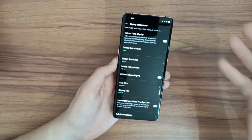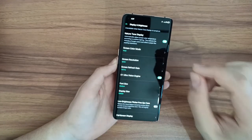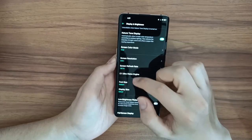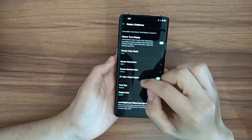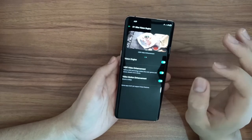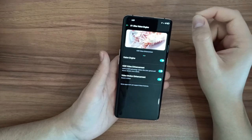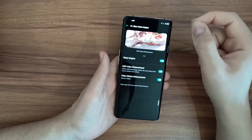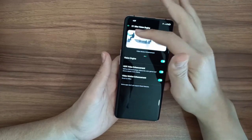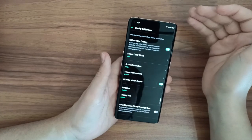In addition to having that 120 Hz refresh rate, there is a chip inside this that's from a company called Pixelworks. I mentioned them a few times before, and it enables what they're calling the O1 Ultra Vision Engine. And what this does is that it can do two things. It can do HDR conversion, so if you're watching SDR content, you can upconvert that to HDR. And then, because this is a higher end chip, it can also do frame interpolation.